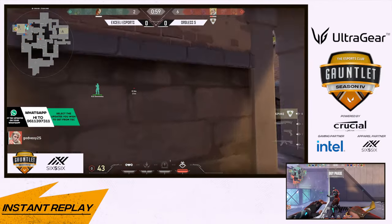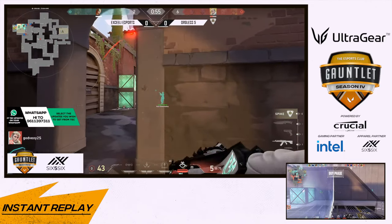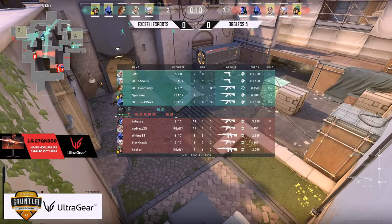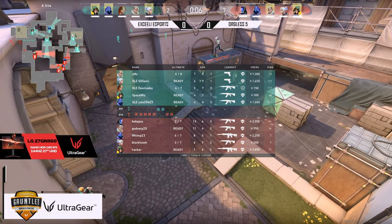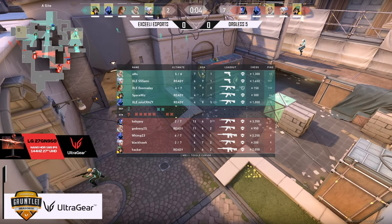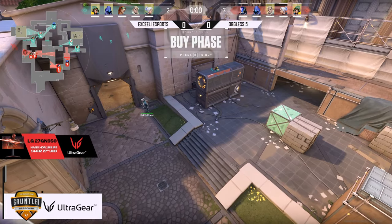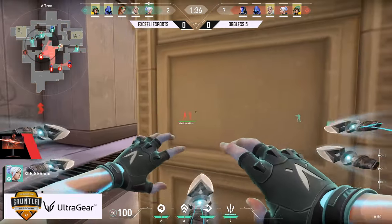Well, that was quite a play from God Vexy. Immediately throws in. He looks at the recon, expects it to be stuck towards that right side wall. But nope. God Vexy gets the better of him, immediately shuts him down, and that is round number 7 for ORGLESS5. They've secured the half on the attacking side, and the defense is where they thrive better.